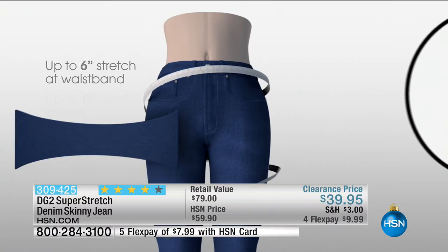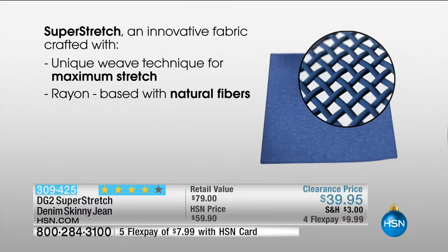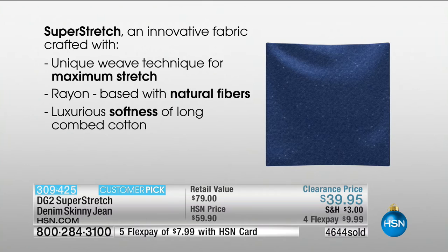10 inches of stretch in the hip, easy, because when we sit, we spread. And everything about this is innovative because it's a unique weave technique that gives you the expansion and again coming back into shape again. It's all about natural fibers, rayon and long combed cotton, and it's all about that softness that it just is luxurious.